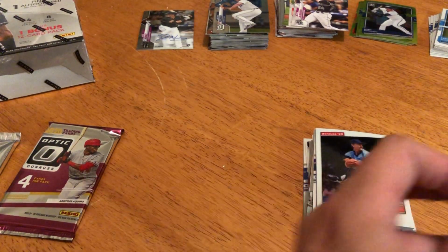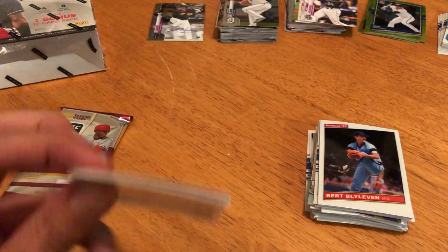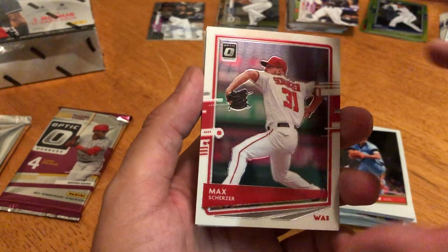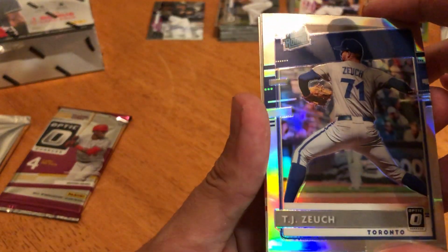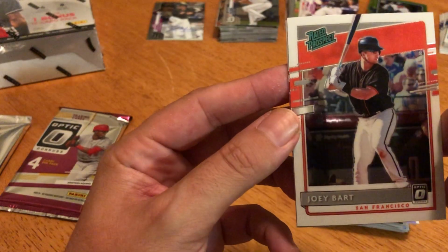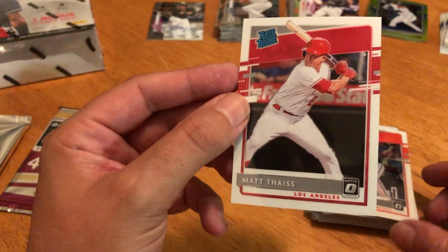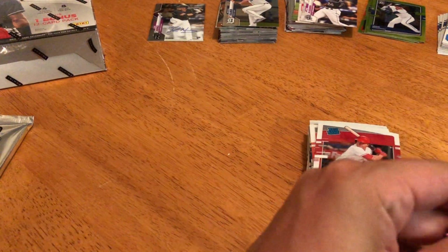But, you know, this would help me a lot. Max Scherzer. Future Hall of Famer. Really great player there. Who's this rated rookie? TJ Zook of the Toronto Blue Jays. Here we go. Got Joey Bart. He's actually a good rookie. His name's coming up. And Matt Thies, an Angel rookie. Alright, we're almost to the bonus pack. Bonus pack is next.